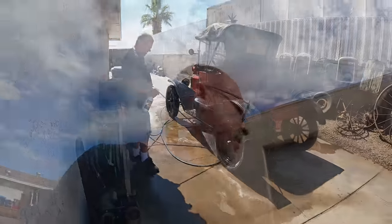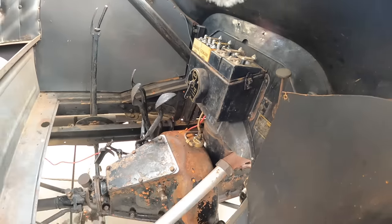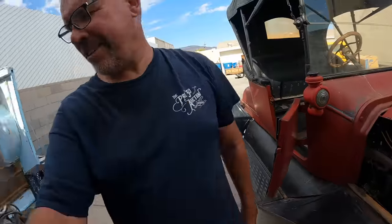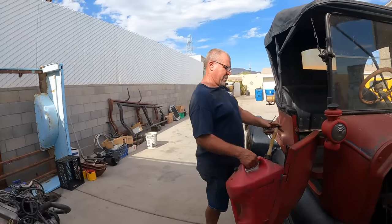We've kicked and scratched and fought, got the coils buzzing. Yep, coils are buzzing. We're ready to put gas in. I opened the valve. McKay's tired of working underneath the car already. He's like, Model T wore out. I'm kind of Model T wore out too.